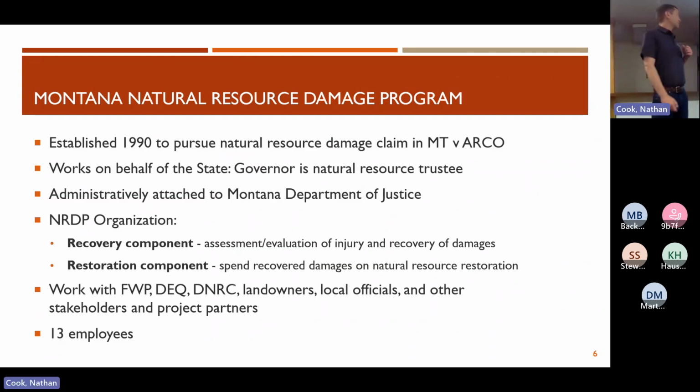NRDP was established in 1990 in response to a damage claim against ARCO in the Clark Fork River Basin surrounding mining damage in the Butte and Anaconda area. We work on behalf of the governor as a natural resource trustee. We're administratively attached to the Montana Department of Justice.